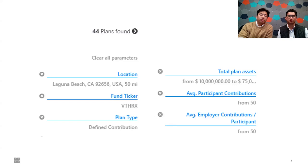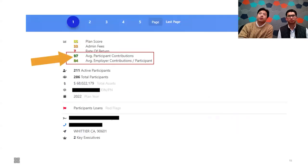For the ratings, again, it was the top 50% of the average participant contribution ratings as well as average employer contribution ratings, in which case this search for us found 44 plans. Once you're comfortable with the amount of plans that would be found, you can go ahead and hit search, and this will take you to the search results page, which gives a lot of overview information of all the plans that are being shown.